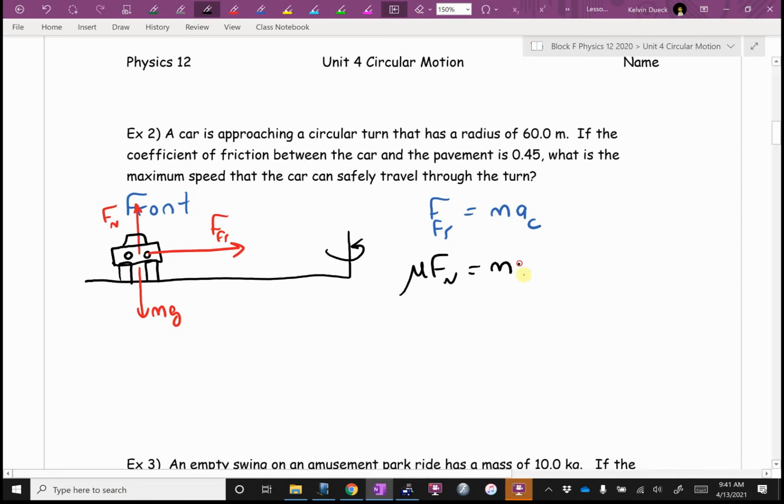But here, Calvin, I don't know the normal force. Oh, but look. So I'm going to get mu mg equals mv squared over r. What? Are you saying that cars and trucks and buses can all drive on the same roads? We don't have to build separate road structures for every different mass? Well, that's a good thing.